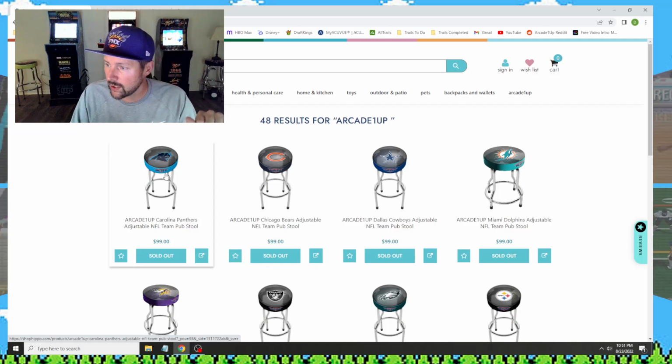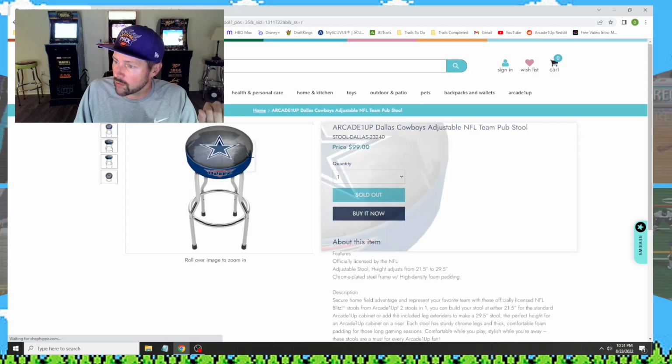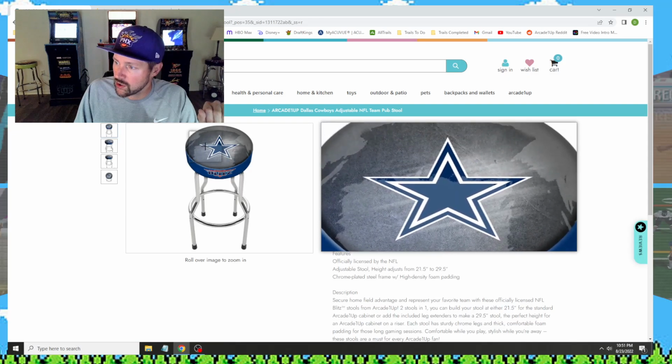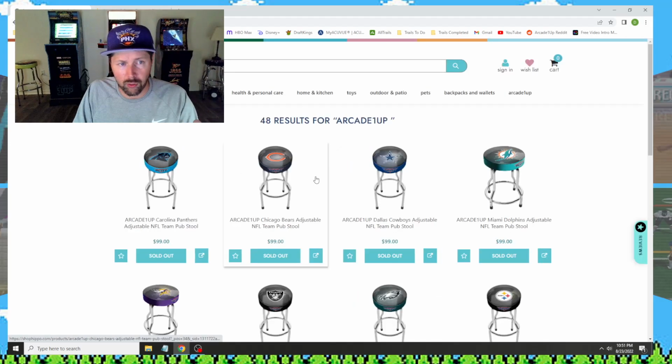He made a community post with the Dallas Cowboys stool here, which would also be the same one I would choose, being a Dallas Cowboys fan. However, you can get whatever team you want. So wherever you live in the country, whatever team you're a fan of, you're going to be able to get your team. So this is going to be a big seller.